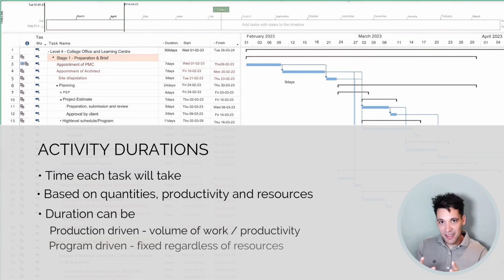A key concept with an activity duration is whether you have a production-based duration, which means it's purely based on the number of resources you apply to it, or a program-based duration. So some activities have fixed durations no matter what. For example, if you order steel reinforcement, it might have a 4-week lead time, or if you order an electrical transformer, it might have a 70-week lead time. These are referred to as program-based durations.